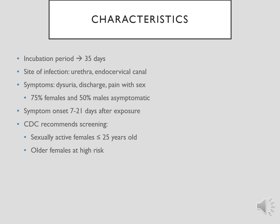Chlamydia has an incubation period of approximately 35 days. Most common sites of infection are the urethra and the endocervical canal. Symptoms may include dysuria, discharge, and pain with sexual activity. 75% of females and 50% of males remain asymptomatic, providing an opportunity for further transmission. Symptom onset typically occurs 7 to 21 days after exposure.